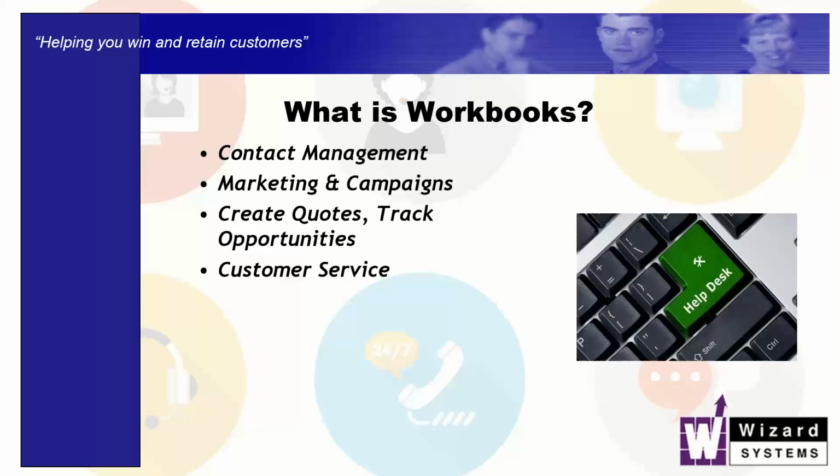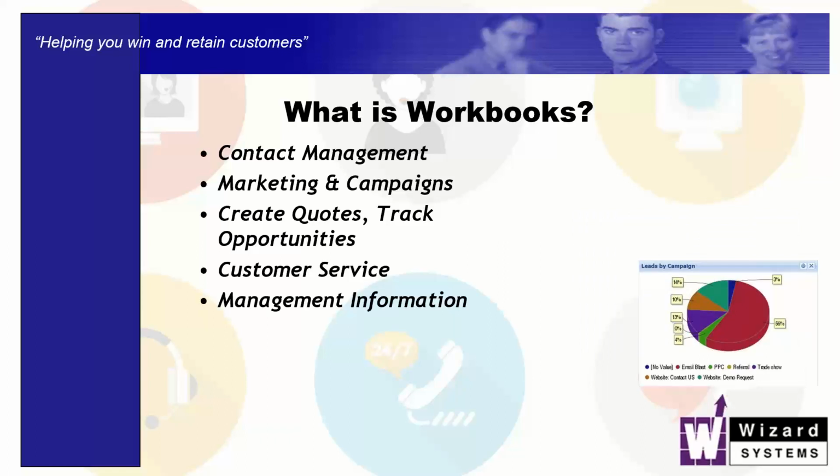Also, what you get with Workbooks is a customer service tracking capability. So if you've got customer support people, technicians, engineers, any sort of help desk, they too could use Workbooks. So not only are your salespeople, not only are your customer-facing people using Workbooks, but also your back office staff and customer support people, whether they be back office staff or in the field, they too could be using Workbooks, giving you that complete picture of all of your dealings and interactions with your customers, whether it be sales, marketing, or service-related activities.